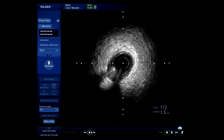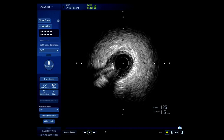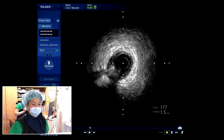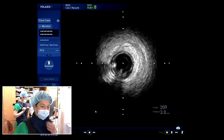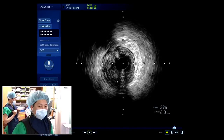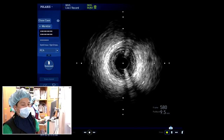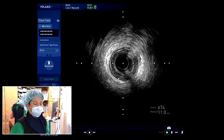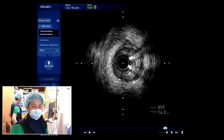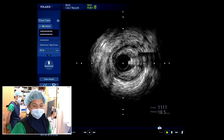Okay. Yes. We put the wire into the PL branch and PDA, and we did the IVUS pullback from the PL branch. And you can see it very distally. It's a very small vessel with a size of 2.0. And here is the opening of the PDA, and the vessel becomes a little bit larger, but the disease begins. So I think because the PL branch itself is too small, I recommend to put the stent just at the PDA. And here you can see a large plaque burden, very diffuse disease. It's very long and very diffuse.